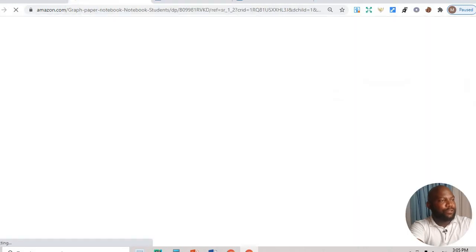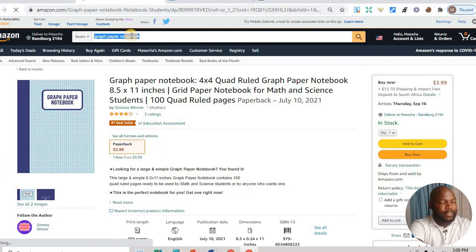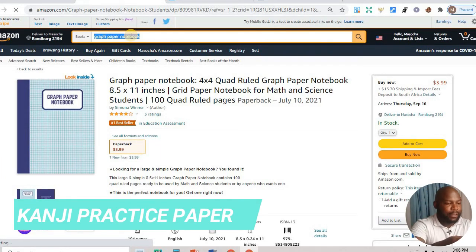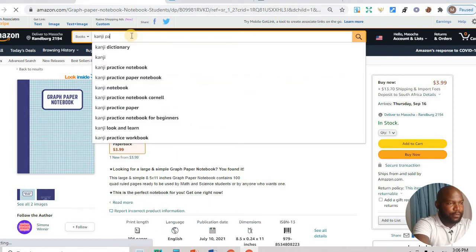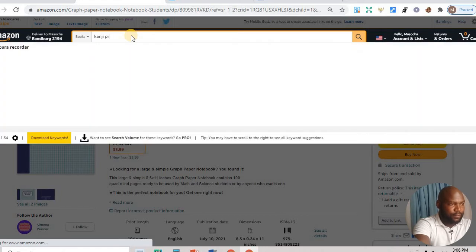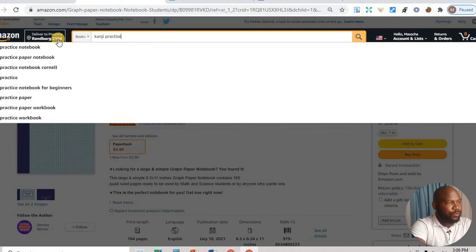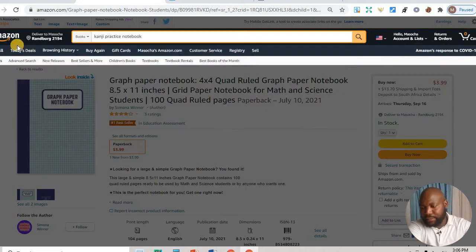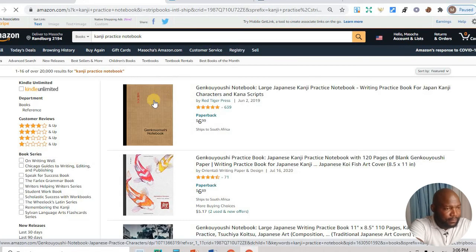This is just the normal graph paper notebook. Right, let's move on to niche number 7, and that is the kanji practice paper. These are just notebooks with sheets that can be used for practicing Japanese writing, like the first one here.